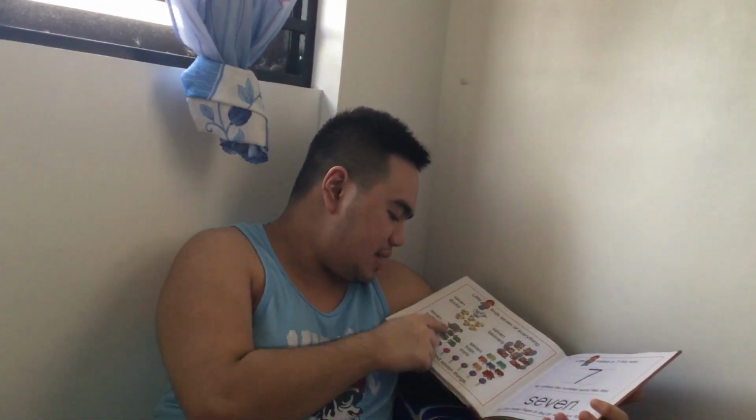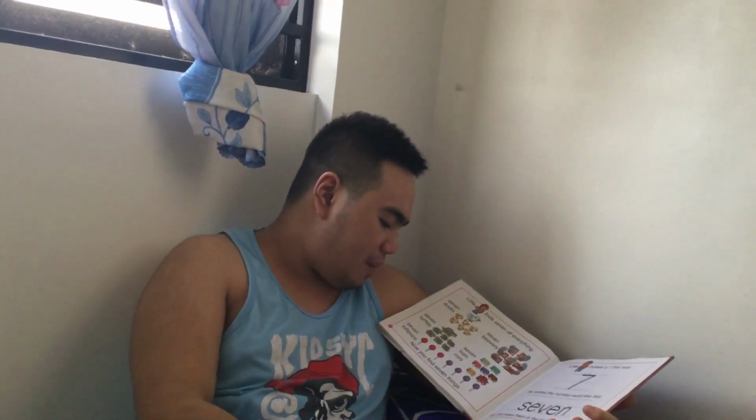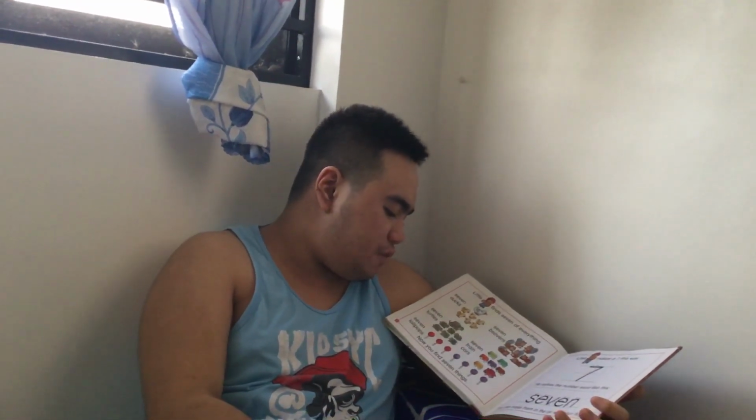The 7 finds 7 of everything. 7 ducks, 7 beavers, 7 turtles, 7 train cars, 7 lollipops. Now you find 7 things. The 7 makes a 7 this way. He makes the number word like this. You can make them in the air with your fingers. 7.